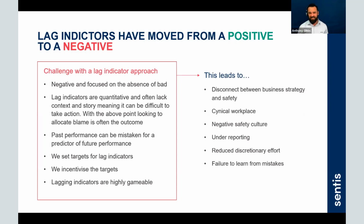They can create cynicism in the workforce because there's a sense that the organisation only cares when something goes wrong with safety. It can lead to a negative safety culture because we lose sight of the vision and just focus on a number. It can drive under-reporting, reduce discretionary effort, and failure to learn from mistakes, because that trust culture can be eroded because we're just looking at that one number sometimes and not necessarily digging deeper.